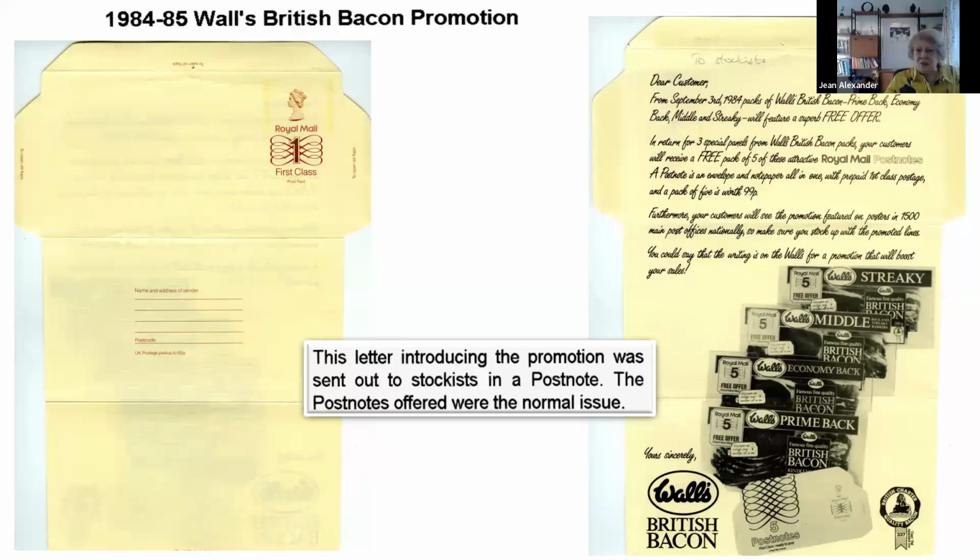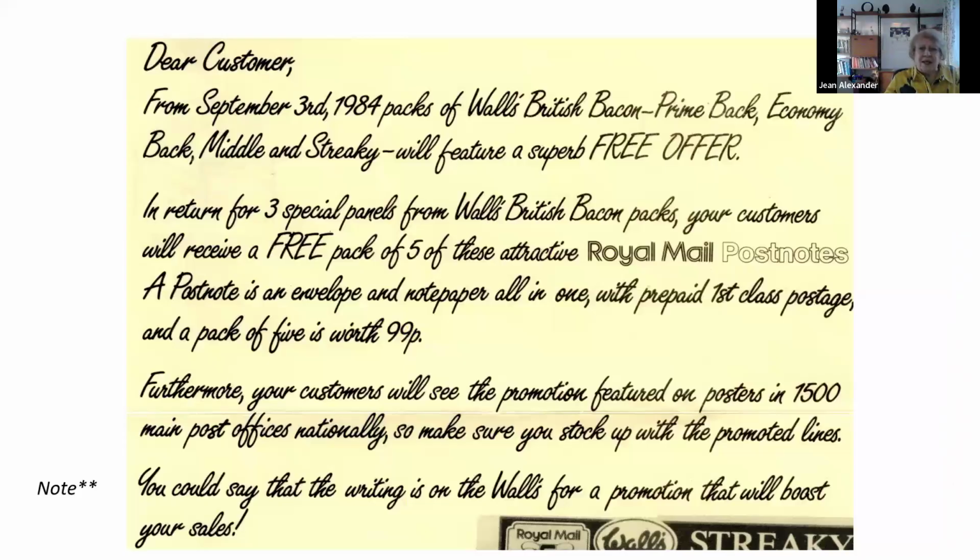And the special offer was produced on a post note. And you can see the special offer there. And that's the front of the post note and the back of the post note. If you read it all, it takes a couple of seconds. And I've put a note down at the bottom. You could say that the writing is on the walls for a promotion that will boost your sales. No further comment on that one. That's your free pack of 5 of these raw meal post notes.